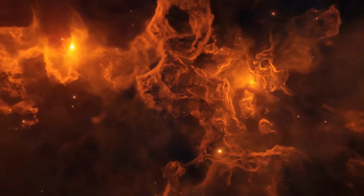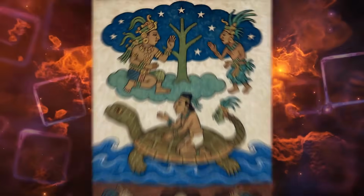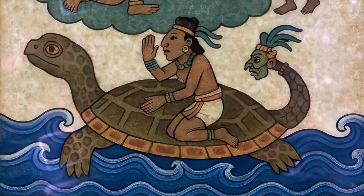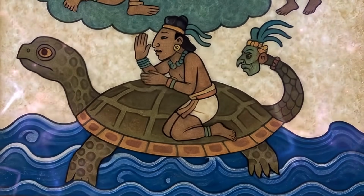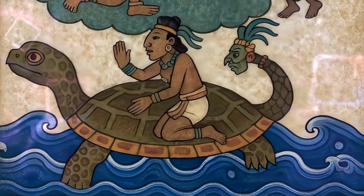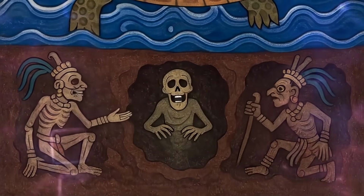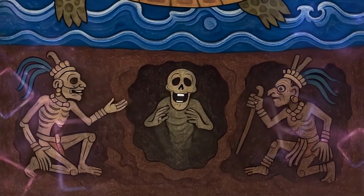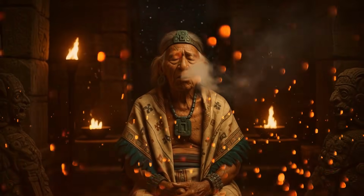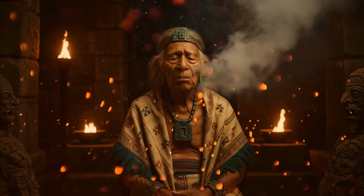Now, speaking of realms, Mayan cosmology divided the universe into 3 layers. The upper world was where the deities lived. The middle world was where humans lived. It was carried on the back of a giant turtle or caiman, and surrounded by a primordial sea. Beneath it was the underworld, known as Xibalba, a dark and complex realm of spirits and ancestors. And certain people, especially rulers, shamans, and elders, were believed to move between these worlds.